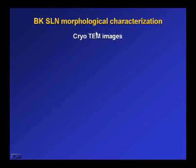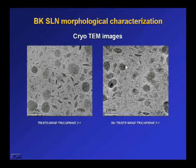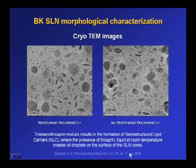In the Cryo TEM images, we didn't find differences between the formulation made without the drug and the formulation containing BK. But in particular, in the samples made by tristearin-tricaprin, also in this formulation containing BK, it's possible to see that the presence of tricaprin, which is liquid at room temperature, creates oil droplets on the surface of SLN cores.